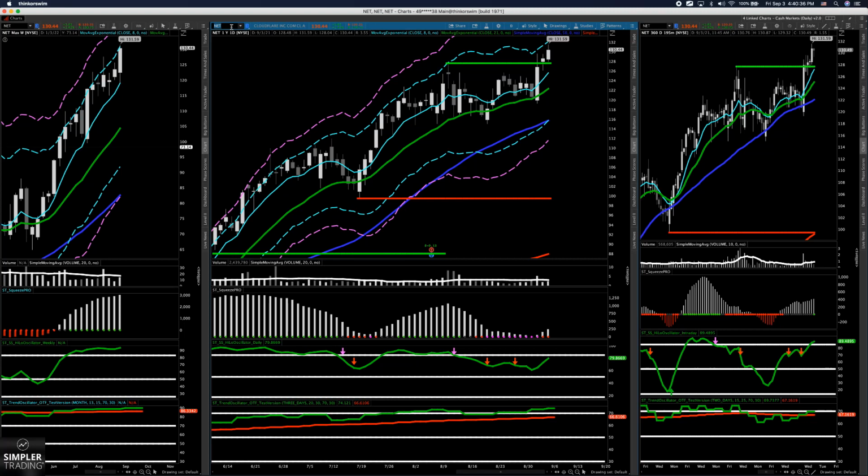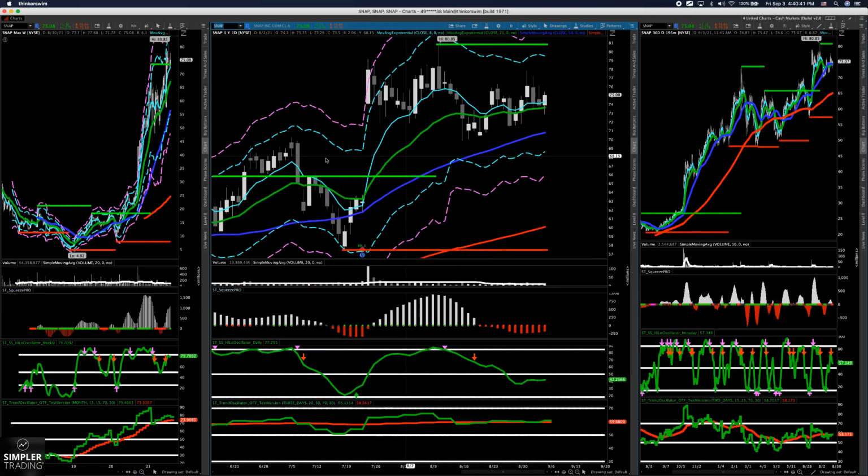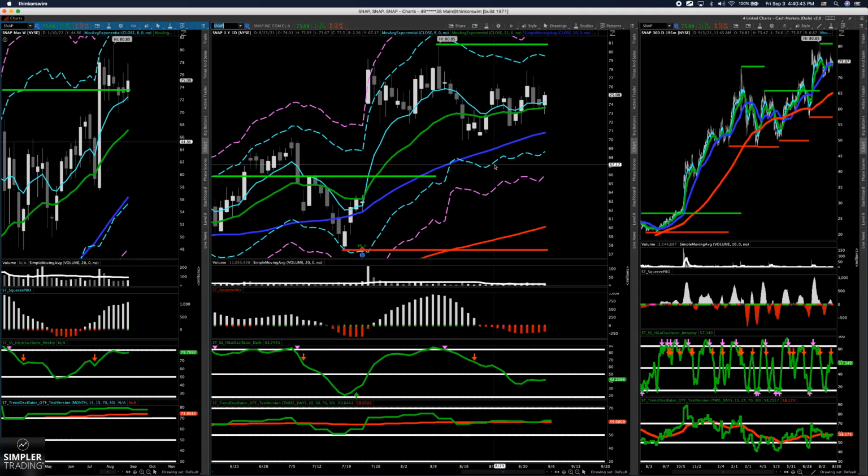Next up is going to be Snap. So I'm not going to spend too much time on this one either because it looks so much like Square, and we just covered Square. I did buy some Snap today.